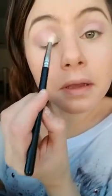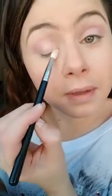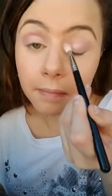And then I am gonna go in with this color right here, this light one. I'm gonna use the same brush and do the inner corner, okay? Because I wanna brighten up the inner corner of my eyes, it can get dark sometimes. And then I'm gonna put a little bit right here on my lid, down here, okay? And then you can always blend all of it together. Bam, that's it.